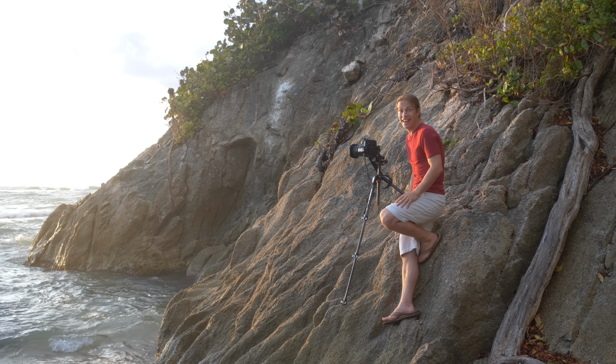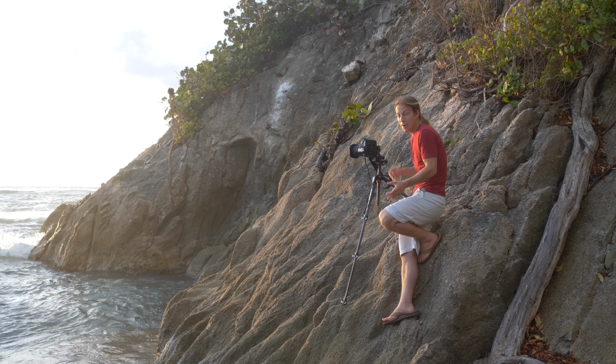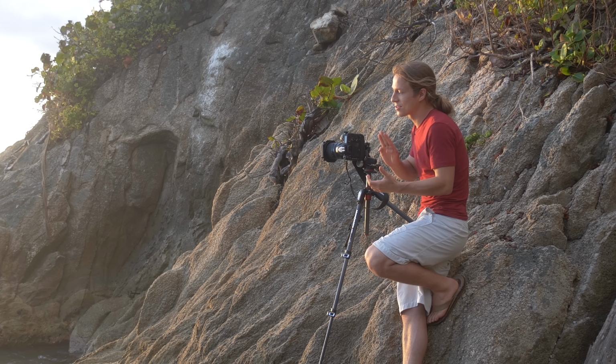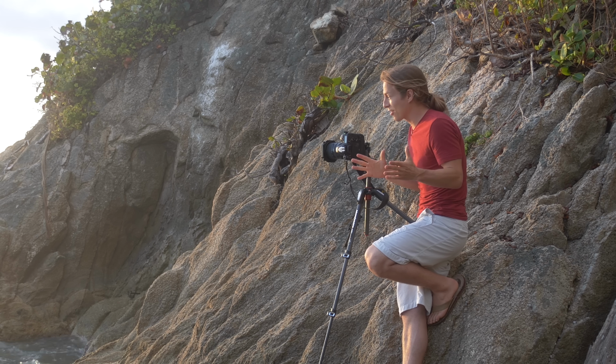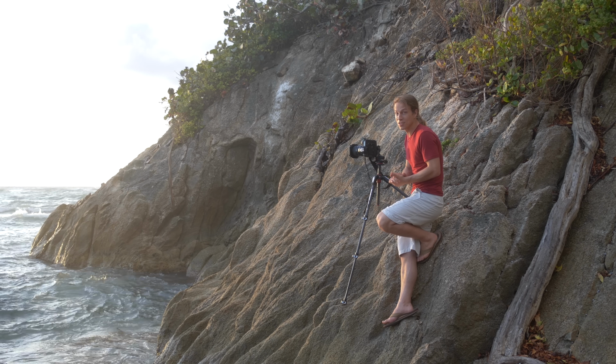All right, guys, I think that wraps up this shoot for me. The sun is well above the horizon. I managed to get a few stars. I managed to get some blurry clouds, some great wave splashes, and I love my compositions. So we need to take all these photos back into Photoshop, mess around with it, and see what my final image is gonna look like.